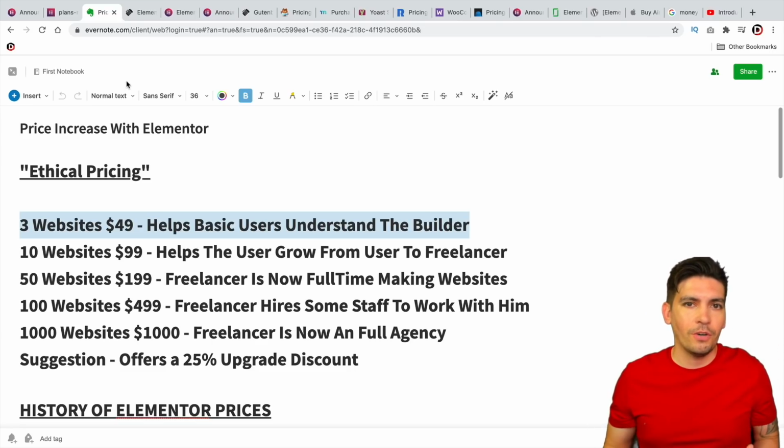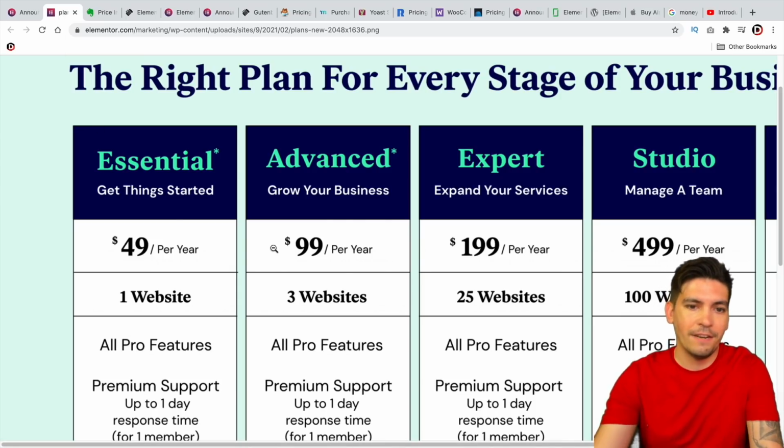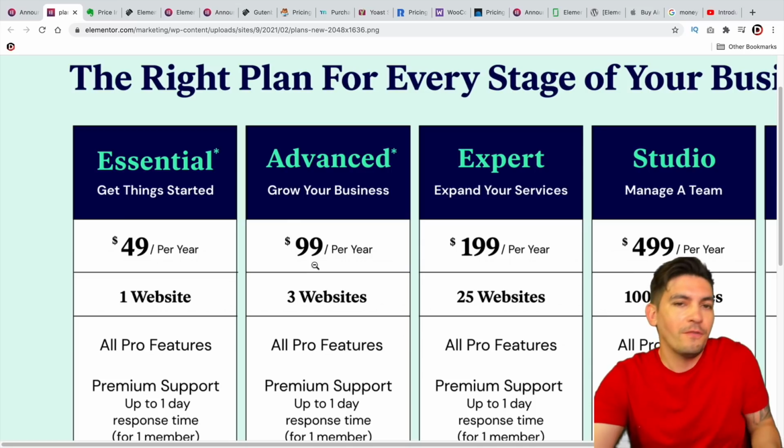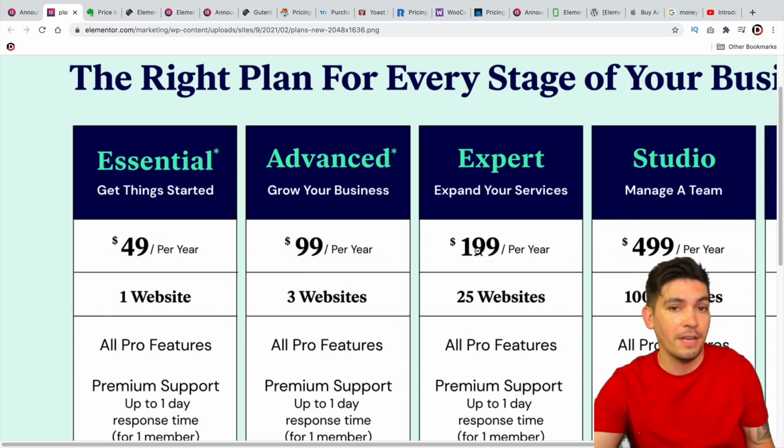I like Elementor. Maybe I can do this for my friends or my family. And then we give them the 10 websites for $99 instead of this useless 3 websites, right? I mean, this plan has no value. It has no value for the customer, and it's just a greedy upsell to the expert plan.